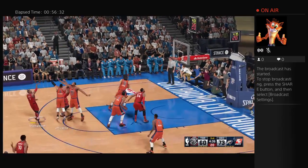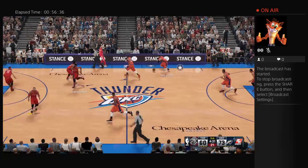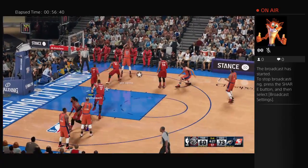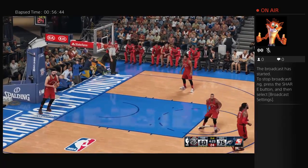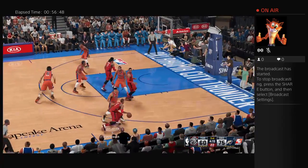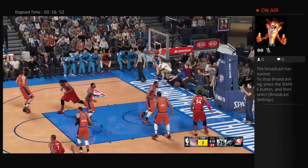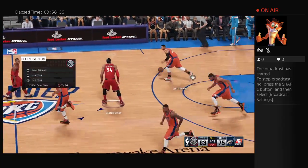Durant's got 19 points. Lowry can't get that one to fall. The Thunder leading by 13. Durant in the corner. And that comes off the assist by Russell Westbrook. Westbrook's got his 8th assist in the game. Lowry for 3. And that one's good. Lowry's got 14 points now in the second half.